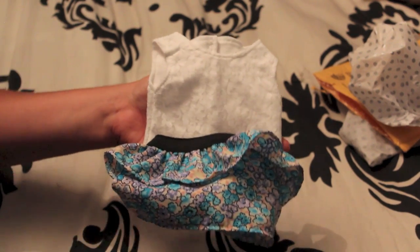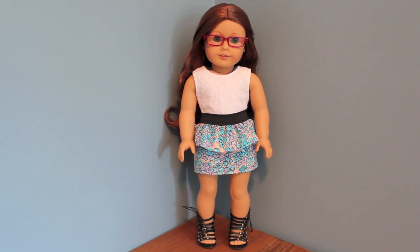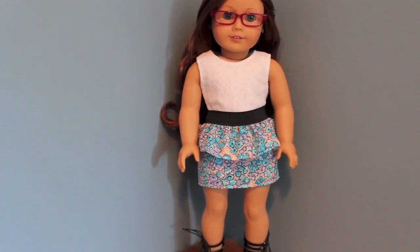Hey guys, so here's Sage, the newest member and probably the last doll in my doll family, modeling the amazing and super modern and adorable outfit from Buzzin Bee on Etsy. So this is going to be the review portion of the outfit that was asked of me to do. So as you can probably tell by looking at this, I'm in love with this outfit. I'm going to zoom in a bit for you guys.